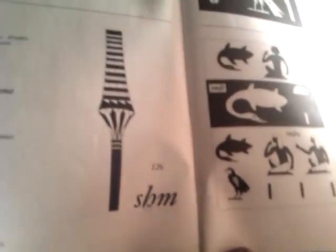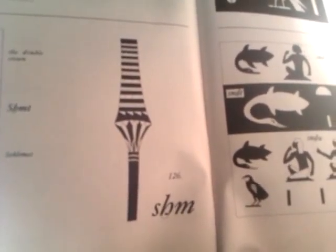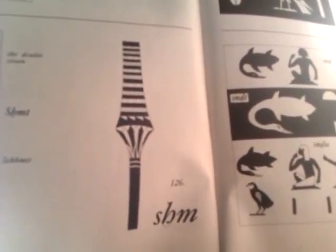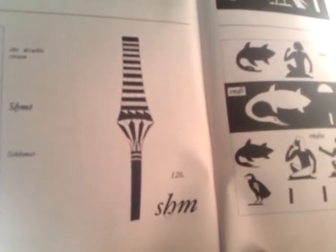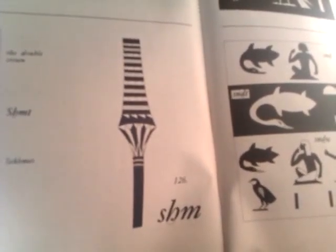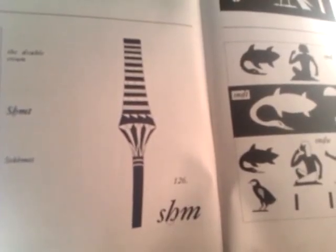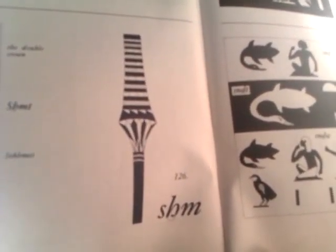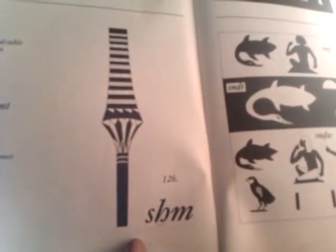What's interesting also is this symbol, which we haven't gone into just yet, the Shem. You see the Shem? When it says, blessed be the Lord God of Shem, when Noah said to his sons, Ham, Shem, and Japheth, he said that, blessed be the Lord God, the Adonai, the Elohim, or the Atum Re, blessed be the Lord God of the Shem.